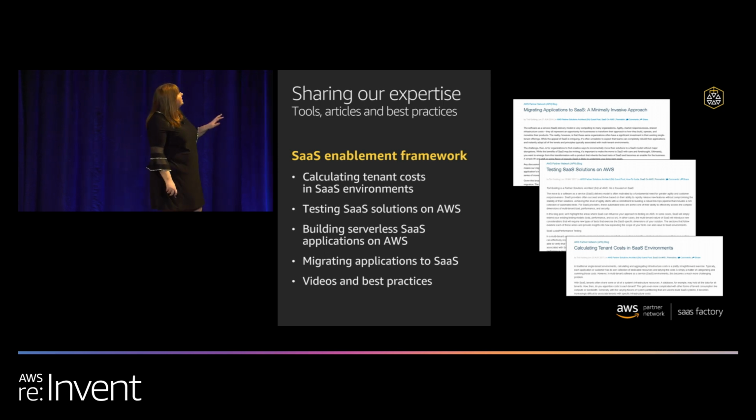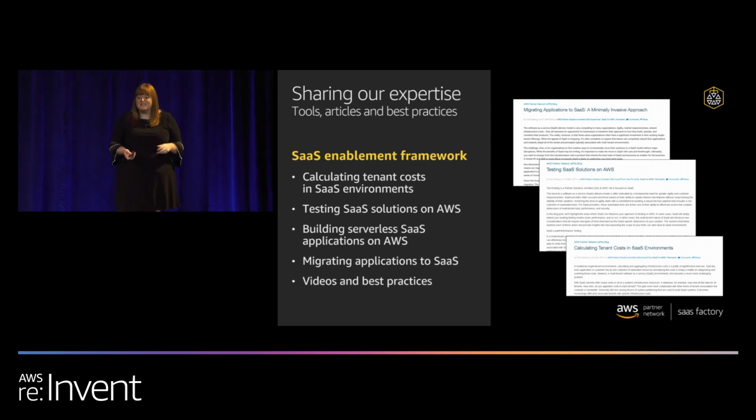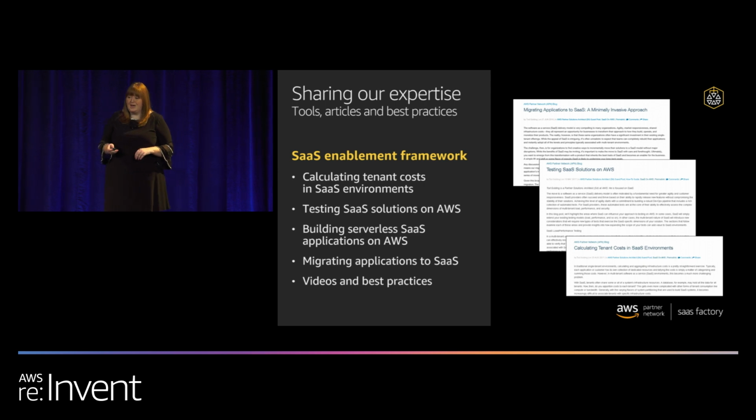So I wanted to share here some of our tools, our best practices, and these articles that we have available to you. We have screenshots here of some of our popular blog posts from our team. Our team is both technical and business experts, so they came to us with a wealth of SaaS knowledge, and in addition to those one-to-one engagements and working with you directly, they're producing content like this to help you every day. So we cover many different topics, and we're continuing to write white papers, develop videos, and more webinars for you guys to enjoy.